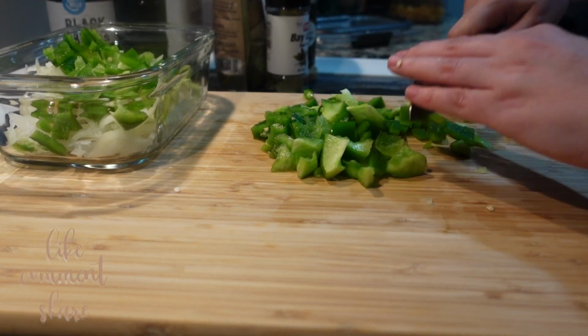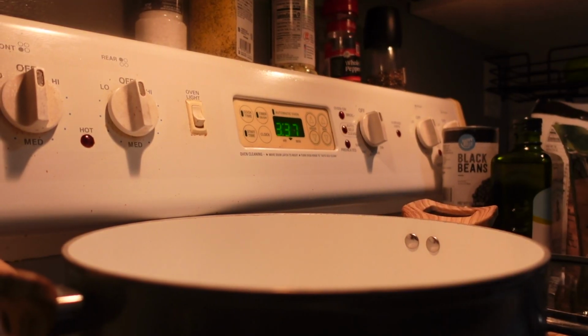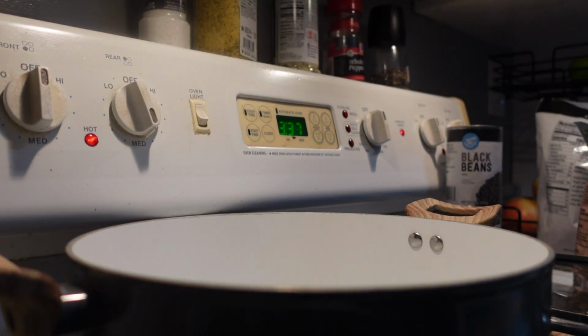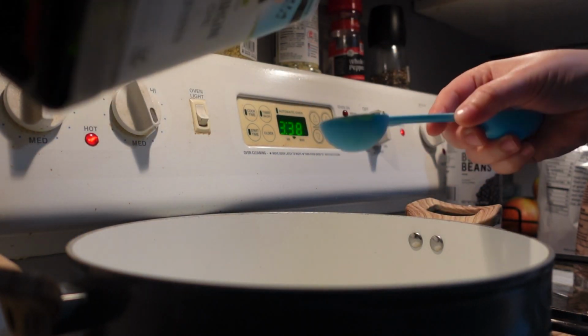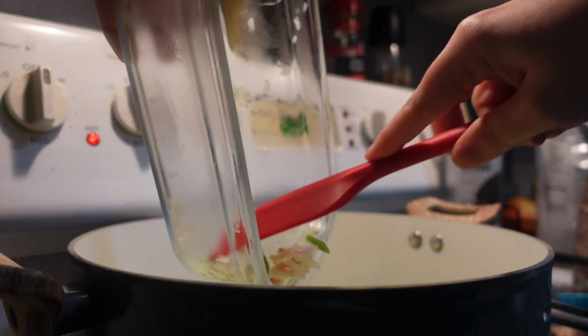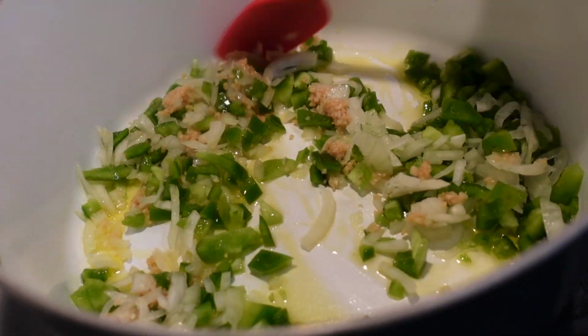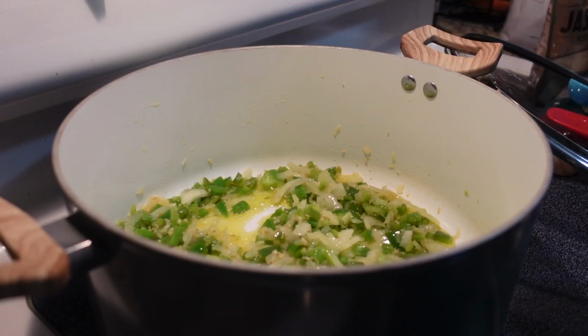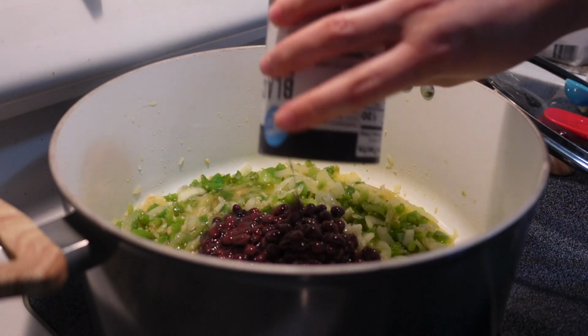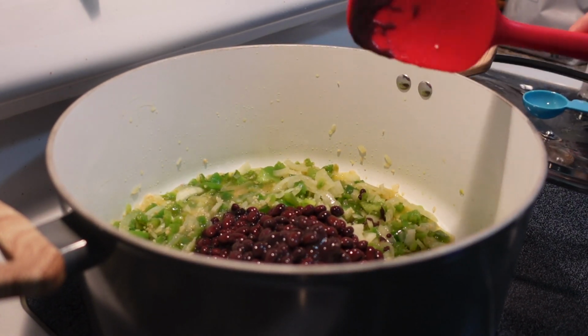Once that comes to temperature, you're gonna add in your onion, bell pepper, and garlic. Remember, these are all finely chopped. And we're gonna cook them, stirring them until they're tender, about 6 to 8 minutes as well. Then we're gonna add in our remaining ingredients, so that's our 2 cans of black beans.